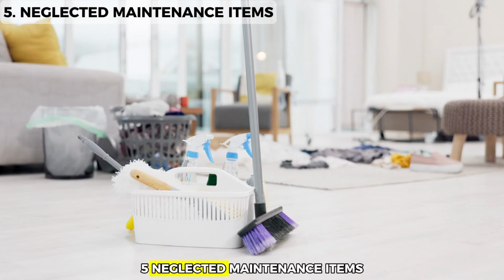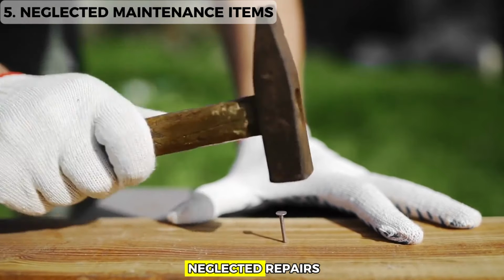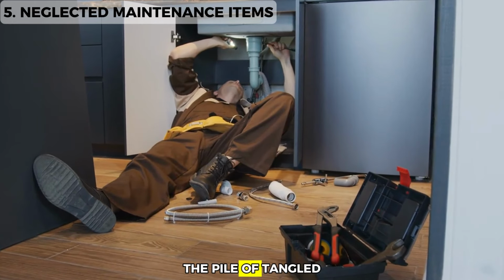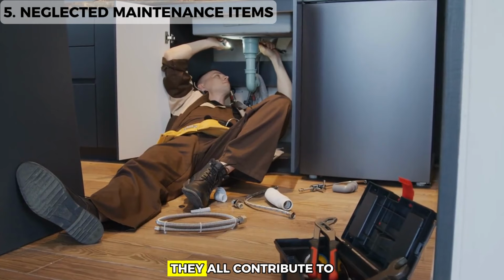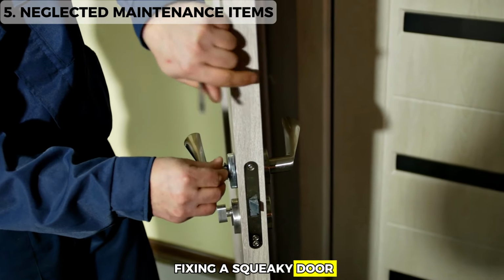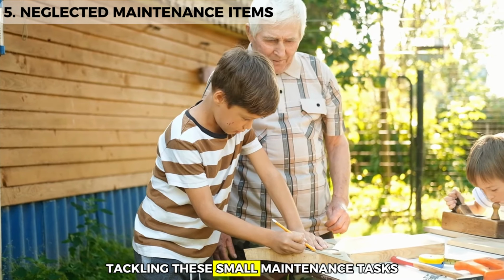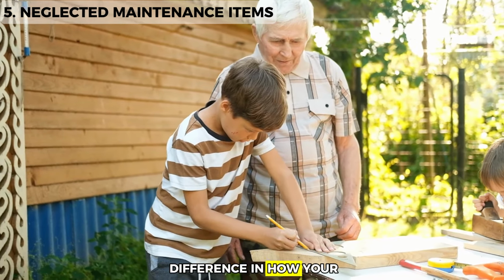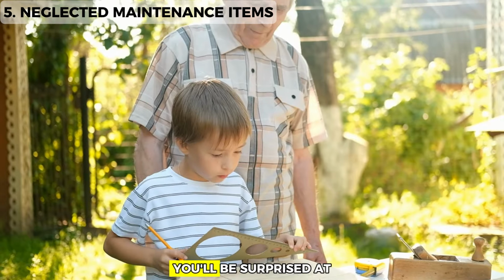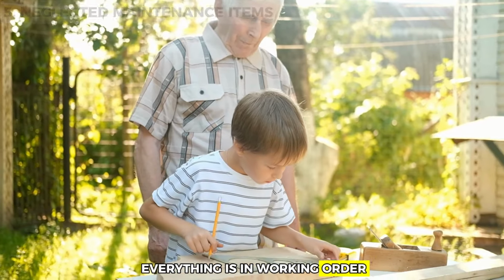5. Neglected maintenance items. Nothing makes a home feel more cluttered than a list of neglected repairs. That leaky faucet, the loose doorknob, the pile of tangled cords behind the TV, they all contribute to a sense of chaos. I once put off fixing a squeaky door for months, and it drove me crazy every time I opened it. Tackling these small maintenance tasks can make a big difference in how your home feels. Start small, fix one thing at a time. You'll be surprised at how much more peaceful your home feels when everything is in working order.